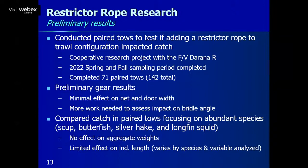The group also looked at catch in paired tows with a focus on species that were caught in great abundance during both sampling periods. So this included scup, butterfish, silver hake, and longfin squid. And I'm not going to go into the full details of this comparison, but ultimately they found no effect on aggregate weights for any of these species, and only limited effect on individual lengths. But that did vary by species as well as the variable analyzed.